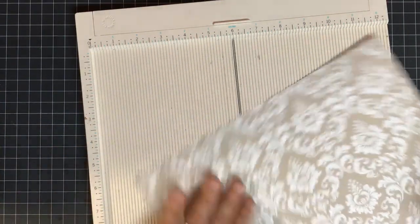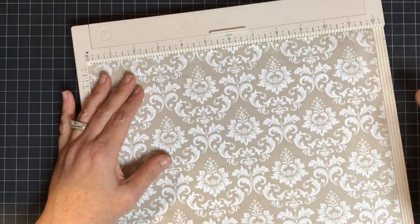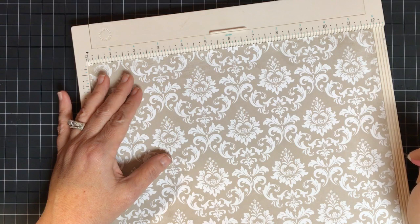So we're just going to do it just like this. Don't worry about keeping up with measurements and things like that. They'll be in the blog post that we'll post afterwards, okay?